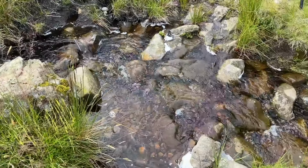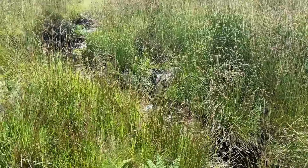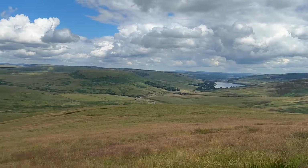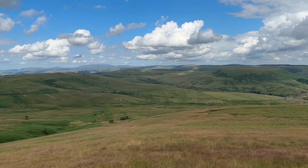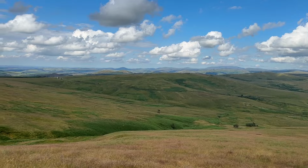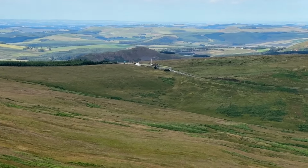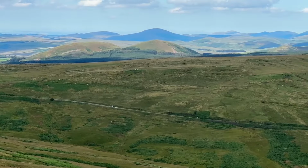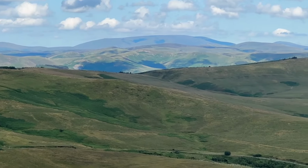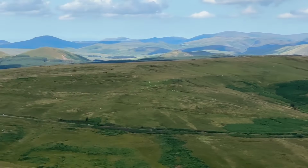Ah, the sounds of the babbling brook. Isn't it beautiful? Going to be plenty of water on the top. There's the reservoir, Echo Crags, and we'll look around to the full beauty of the Cheviot Hills with the Scottish border. There's your Scottish border, and there's our wonderful Cheviot Hills with the big Cheviot Mastiff there. So lucky in Northumberland, we really are.